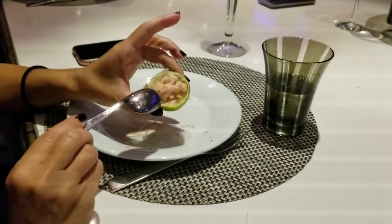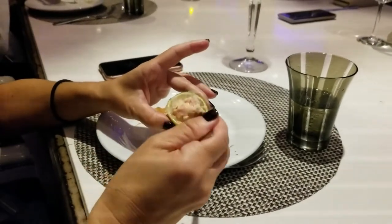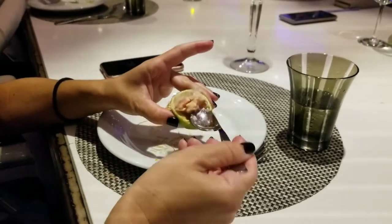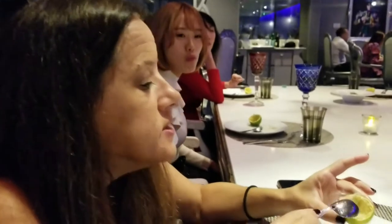Okay. And now this is a tuna? It's the raw tuna. Oh, really? I didn't like it. This is a spicy one. Spicy. What do you think? Oh my god. This is really good. This is my favorite. Oh, this is a lime.